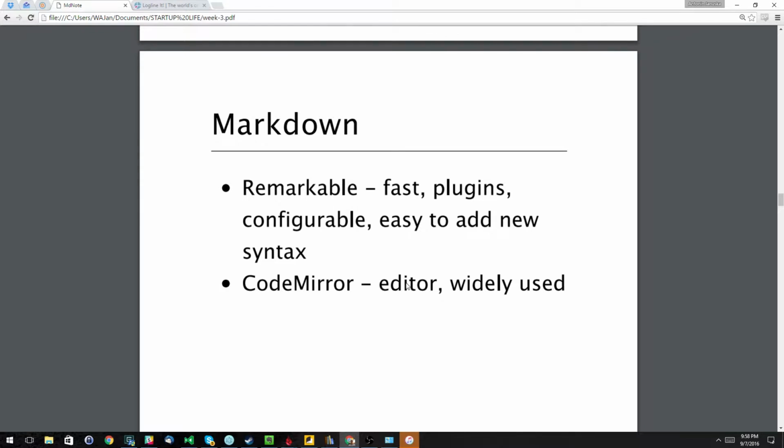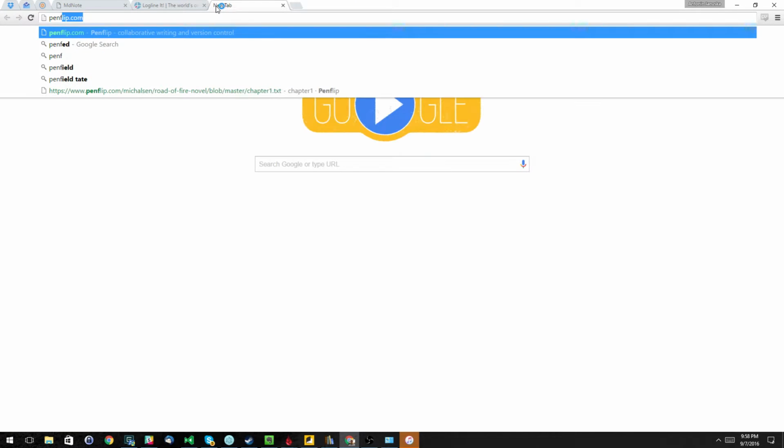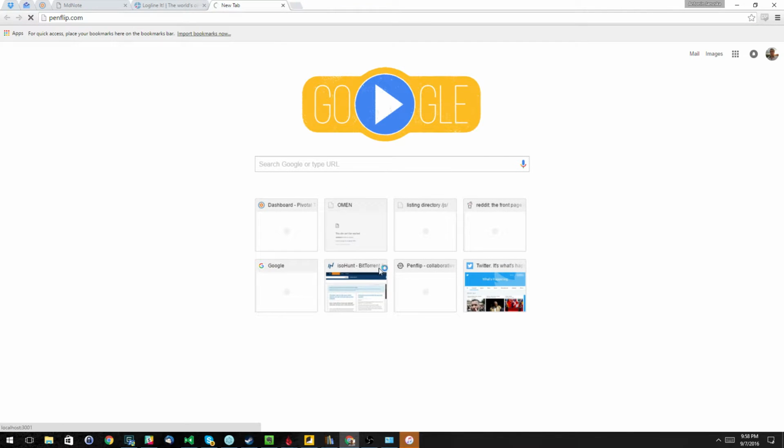Then there's CodeMirror, which is the editor. That's going to be the Markdown editor itself. I wanted to create my own, but realized that it was a lot of work, because one thing I really want to do, and I'm going to show this real quick on Penflip. I hope I'm logged in, because if I'm not, that's going to suck.